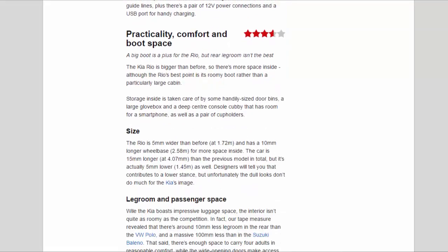Practicality, comfort, and boot space. 3.6 star. A big boot is a plus for the Rio, but rear legroom isn't the best. The Kia Rio is bigger than before, so there's more space inside, although the Rio's best point is its roomy boot rather than a particularly large cabin. Storage inside is taken care of by some handily sized door bins, a large glove box and a deep center console cubby that has room for a smartphone, as well as a pair of cup holders.